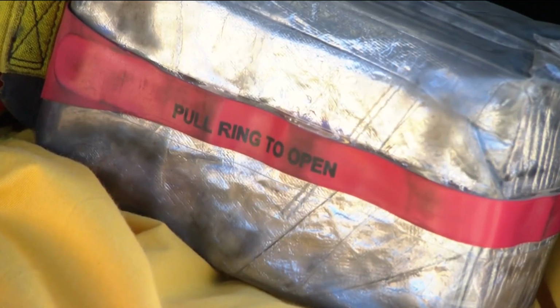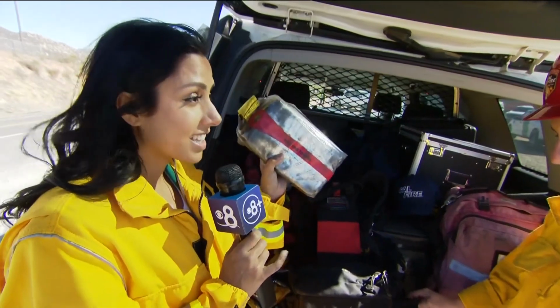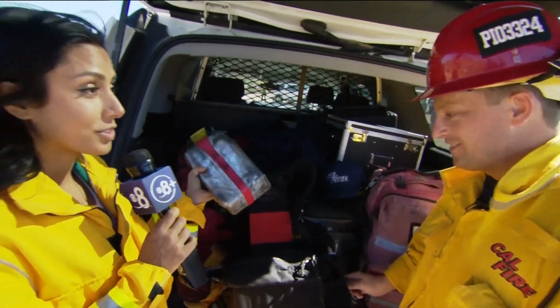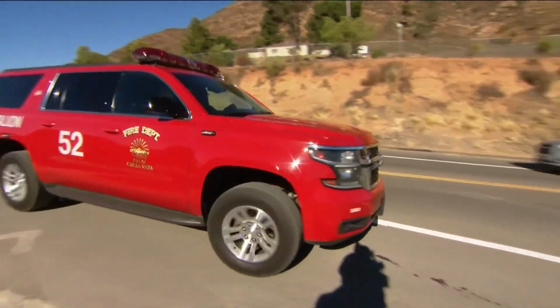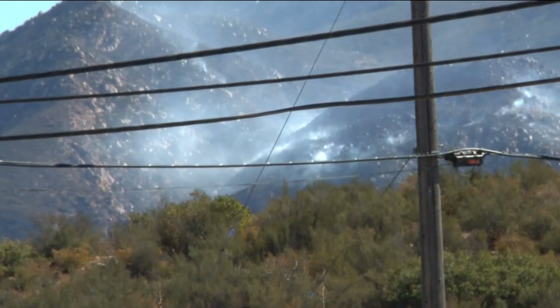And their last line of defense is this aluminum fire shelter. And this is the last resort, throwing an aluminum-looking shelter over yourself. Yeah, this is your last chance to survive a burnover. All of this is why the men and women out here today are so brave to keep our communities safe.